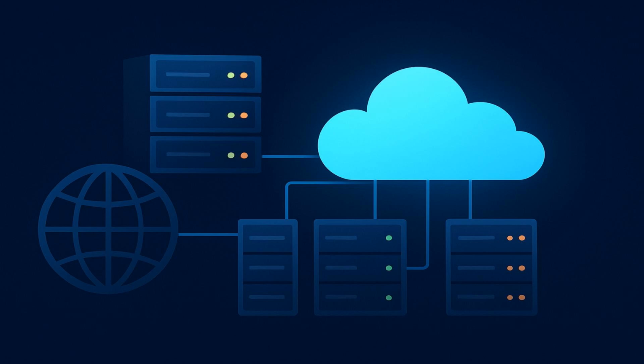Yep, that mysterious cloud isn't in the sky. It's a network of servers that store data and run services through the internet. Let's make sense of it all.